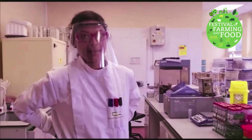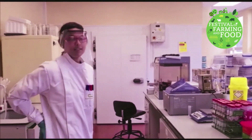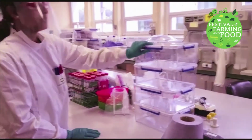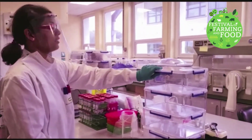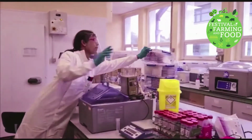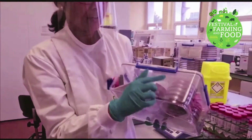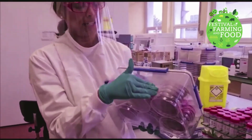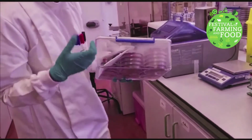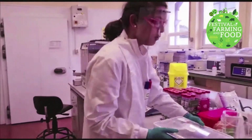Starting an experiment today, I had to obviously get a lot of prep work done. So if you see here, I have my anaerobic boxes. This is the box I use to put my plates in. You can see that there are plates here. So I basically grow my bacteria on these plates. They're Columbia blood agar plates. Blood is a very highly nutritious medium for the bacteria I grow.